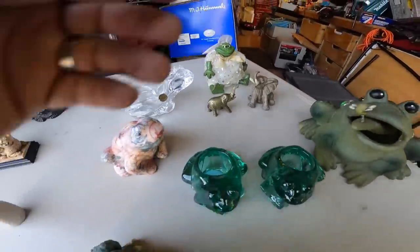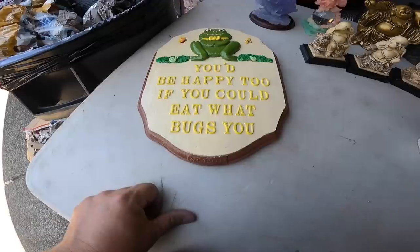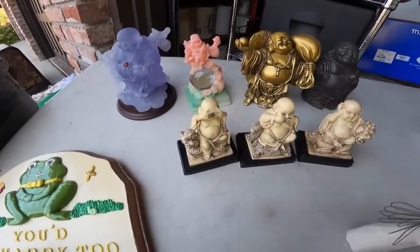I am gonna put him aside for sure. This one I just thought was funny. I wanted to show you guys. It says, you'd be happy too if you could eat what bugs you. That's nice, but that's gonna go to donation. And then back here, we got a bunch of Buddhas.